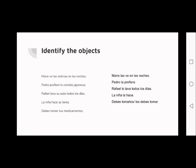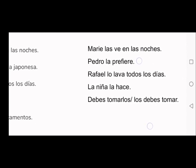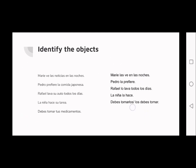The next, debes tomar tus medicamentos. Okay, this one, there are two ways that we can use it. Tus medicamentos is plural and masculine. So, debes tomarlos o los debes tomar. So, we have two ways we can put it. Since in this sentence we have two verbs, a conjugated verb and tomar in the infinitive, we can add it to the infinitive, or we can put it before the main verb that is conjugated. I don't know if you understand what I'm saying, but if you look here, debes tomarlos o los debes tomar. So los is for the medicine, right there. So here we have los, or you can put it here at the beginning.